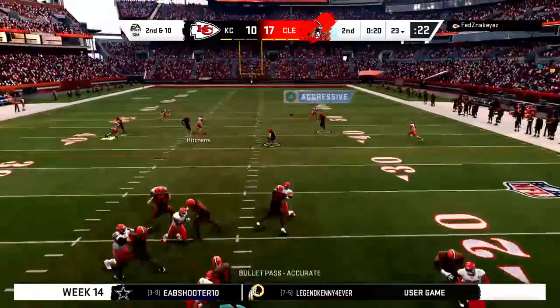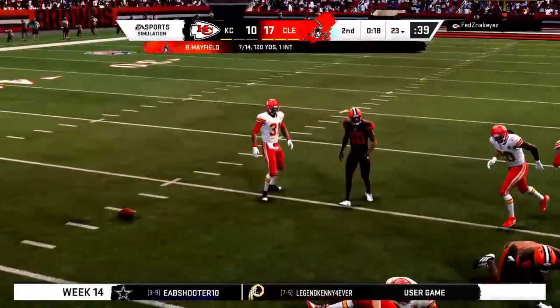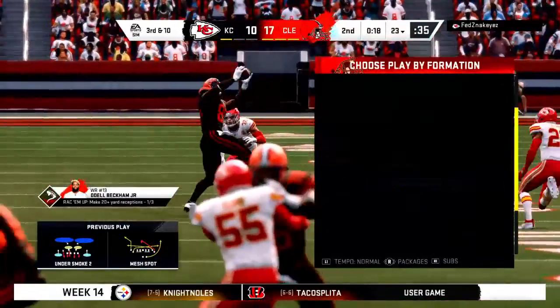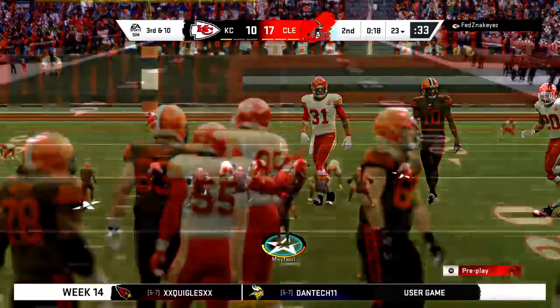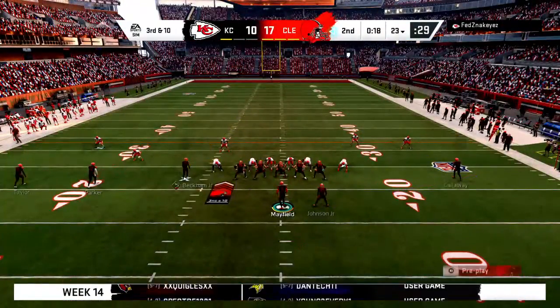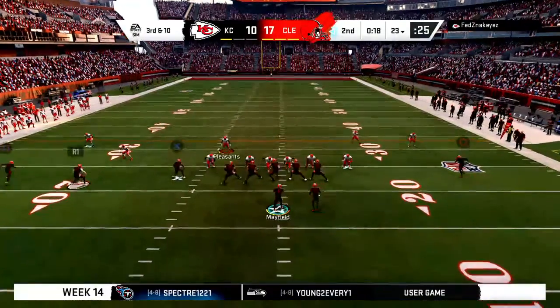Here's Mayfield. And that will be incomplete with a clock showing 18 seconds now to go. It's a lot of contact going on there, and in the end, unable to keep 2 hands on the football and bring it into his body. Everything looked pretty good until the finish. Now they face a 3rd and 10 after back-to-back incompletions.